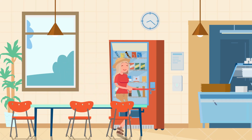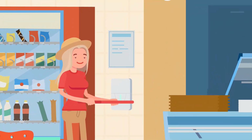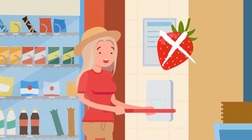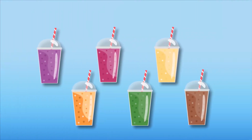Karen goes to the buffet breakfast. She wants to get a smoothie, but there's no information about the ingredients in English. Unfortunately, Karen is allergic to strawberries. Can you figure out which smoothies are safe for her?